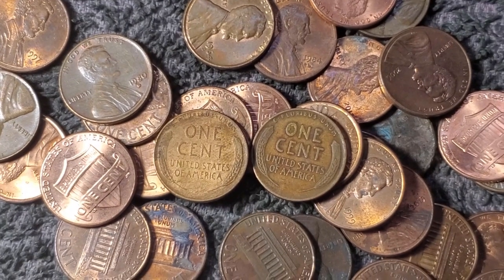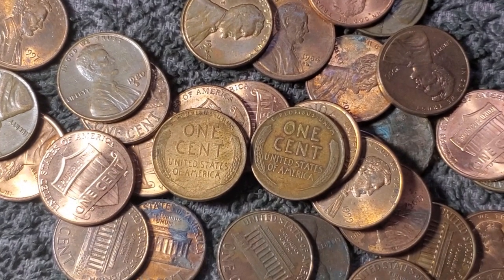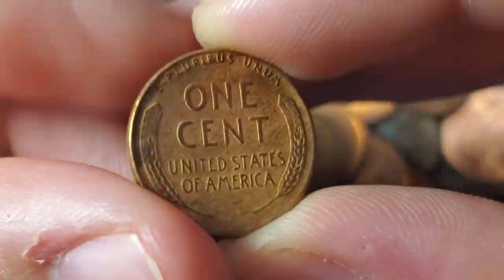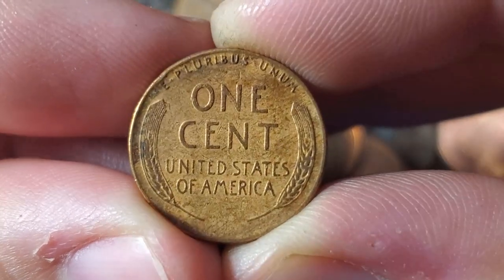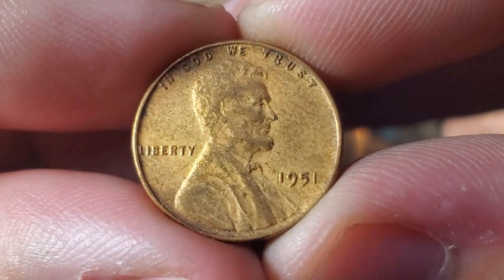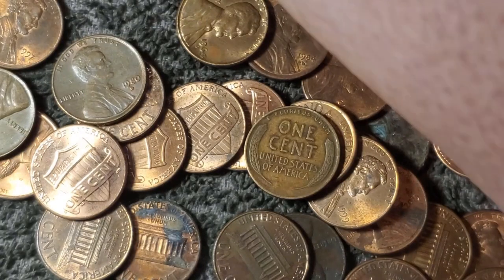Roll number 24, we're almost halfway through this box number 4 and just got a 2 wheat penny roll, so that is good. This one here looks like it's been terribly cleaned or some type of chemical got a hold of it, but it's a 1951 wheat penny number 4.